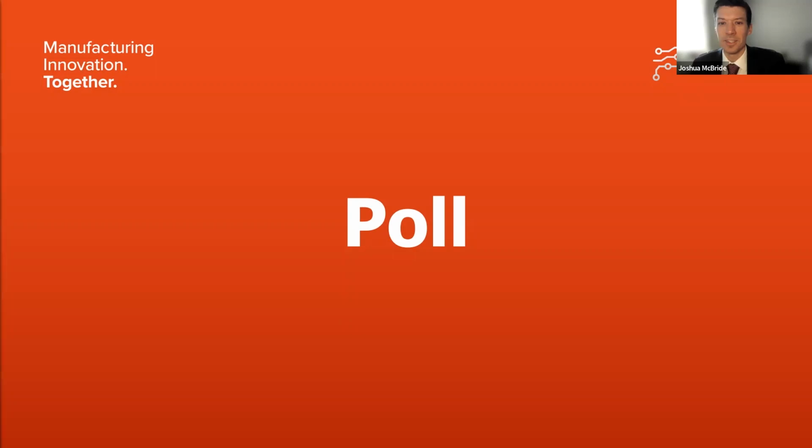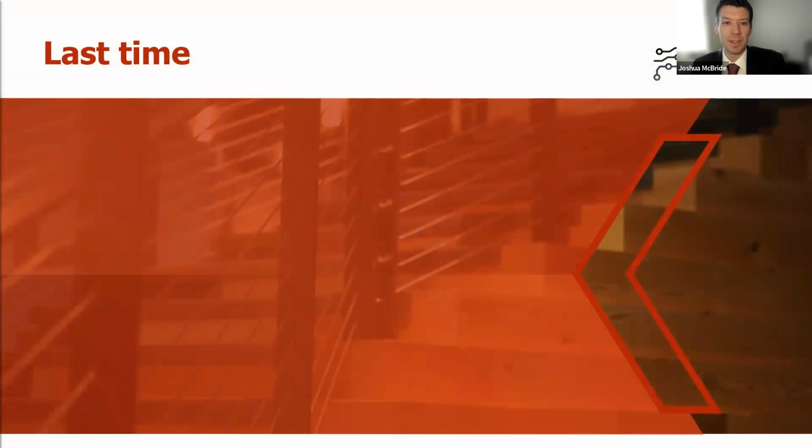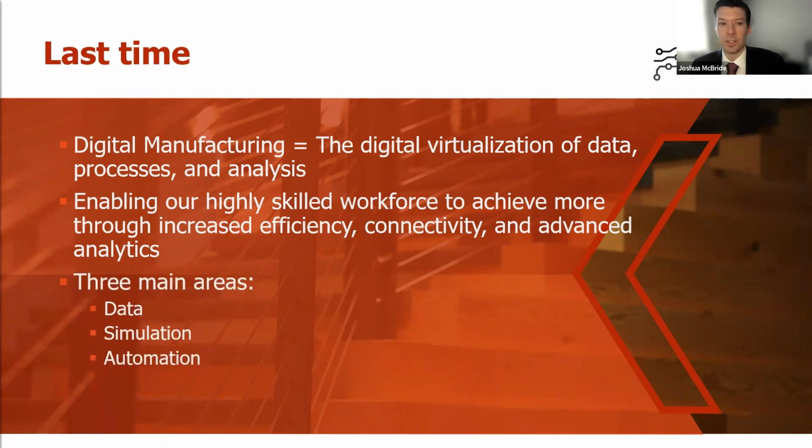Let me move to the next slide. Okay, so last time we kind of defined what digital manufacturing was, that it's the digital virtualization of data, processes, and analysis. The key being the use of data, making it accessible and using it to make better decisions. We talked about enabling our highly skilled workforce. We know everybody really struggles with finding new and skilled employees. And we looked at three main areas. Once again, data, simulation, and automation.